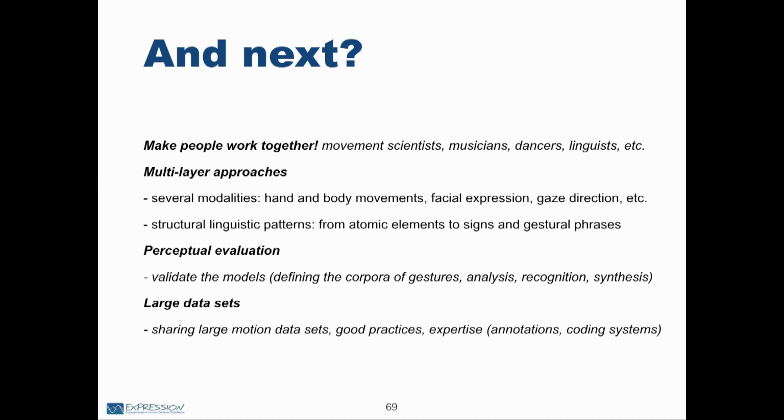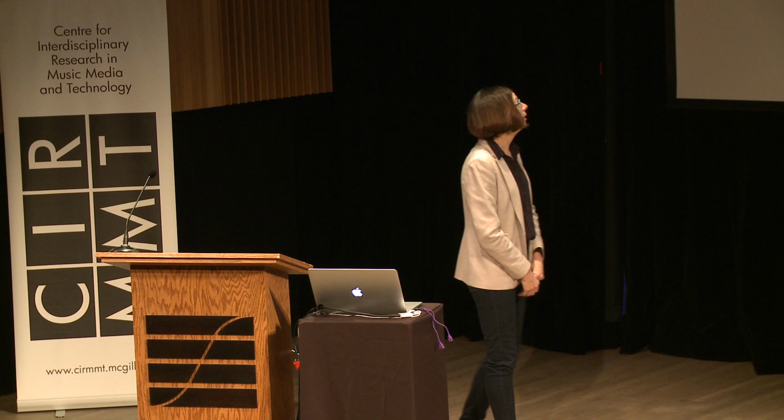We also have to develop multi-layer approaches defined spatially and temporally, as most of the time, gestures involve several modalities, not only hand and body movements, but also facial expressions, gaze direction, etc. Even the conductor is able to use his facial expressions. Furthermore, structural linguistic patterns can be defined at several levels, from atomic elements of sense to words, like signs, groups of notes, and to the gestural phrases. So thank you.